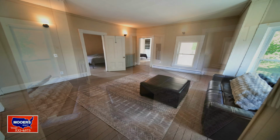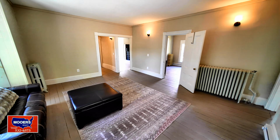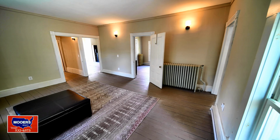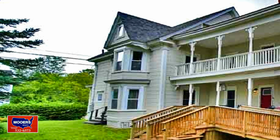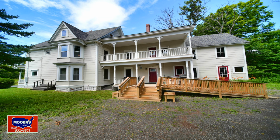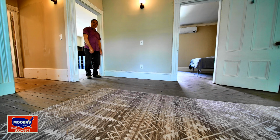A lot of furniture stays. This has a bay window on the south side. This is like an upstairs living room, or a den. I heard someone in the audience say this would be great for a boarding home. That's what it was. Easily have a second floor apartment, first floor apartment, third floor rental unit. That's what it was before it was Rigby's boarding home.